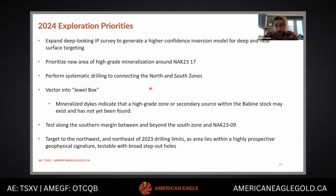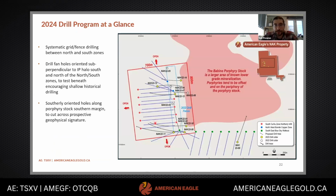So right now we see a large tract of open ground between the north and the south zone. So work is going to focus on just systematically exploring that. Now, the orientation of these holes is very likely subject to change. This is just to give a rough idea of the plan. And actually, this remains unchanged from about three-quarters of the way through the season in 2023, when we started to see what we were seeing in hole 11, hole 12, hole 14, hole 13.